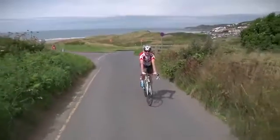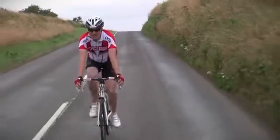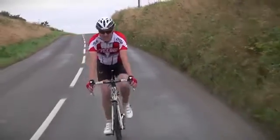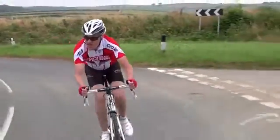The ride has been pretty good, to be honest. It's been lumpy. The climbing started almost as soon as we left Barnstaple, and it hasn't really relented. It's been up and down, but there have been some fantastic descents. In particular, a sinuous, almost alpine drop down into Combe Martin.